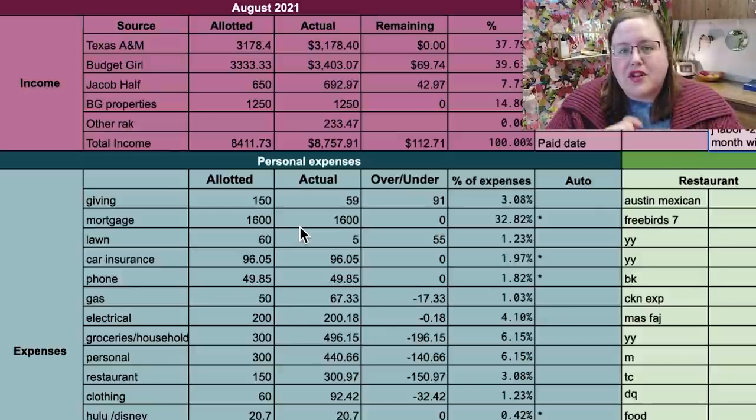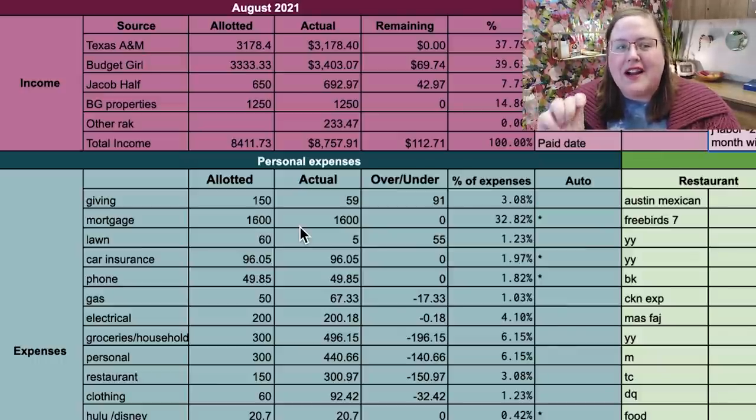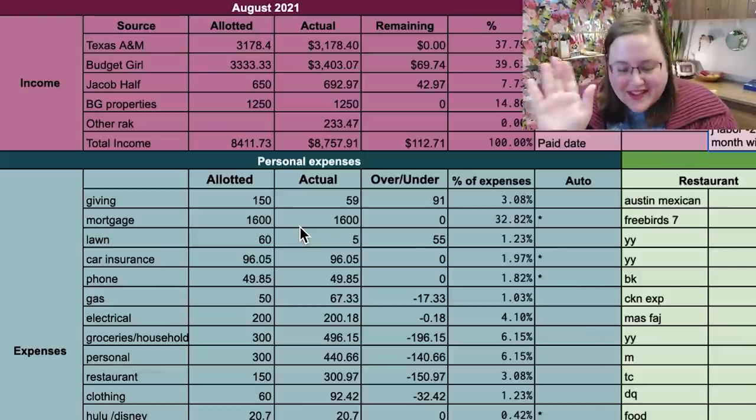All right, so first up, we're starting with August. I was planning to buy the trailer the very last week of August, normally when I would be doing my recap, like the first week of September. On September 2nd, I bought the camper, so everything went out the window from there.